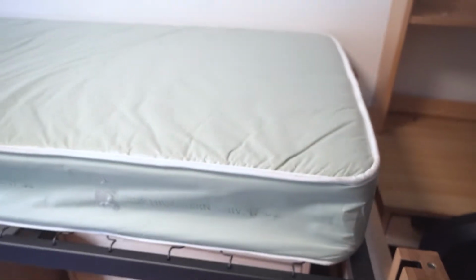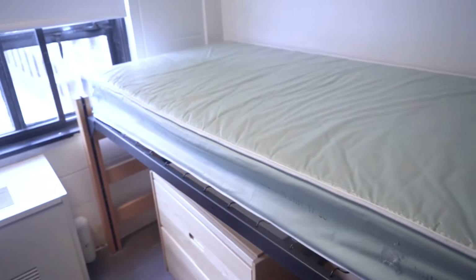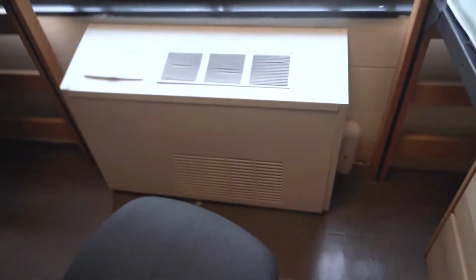Then you have this pretty hard, gross mattress. It's like a plastic material and it kind of sucks, so I would definitely recommend getting a mattress topper or something. The other thing you might want to be aware of is that there's just a concrete backing. There's no backboard, so if you need a headboard or backboard for your bed, bring one, buy one, make one, something like that. Some kids had a little side hustle doing that.